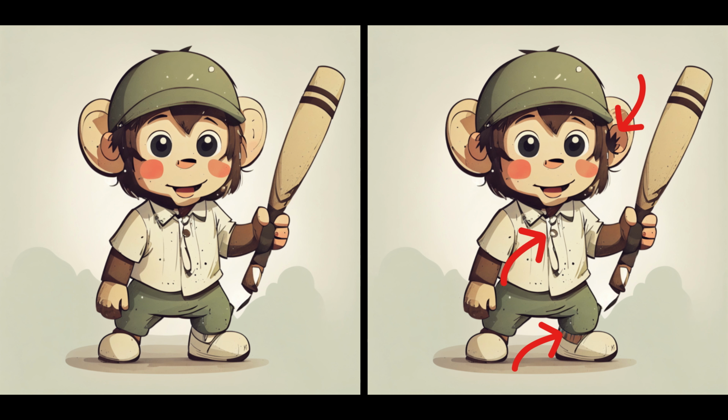Great job if you found all the differences. Well done! But if you missed any, don't worry. Another puzzle is coming up.